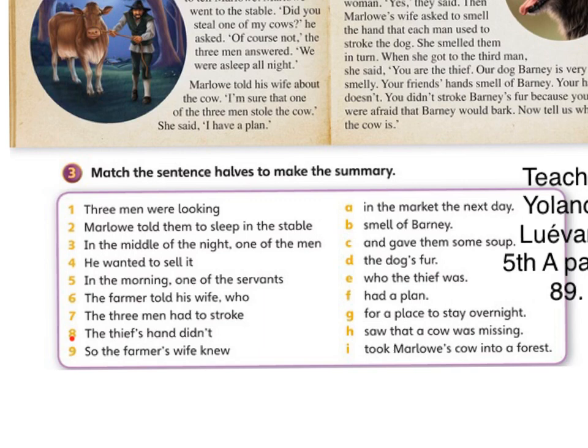8, the thief's hand didn't. 9, so the farmer's wife knew. So we have to pair them up with all of these. Let's read them again. A, in the market the next day. B, smell of Barney. C, and gave them some soup. D, the dog's fur. E, who the thief was. F, had a plan. G, for a place to stay overnight. And H, saw that a cow was missing. I, took Marlowe's cow into the forest.